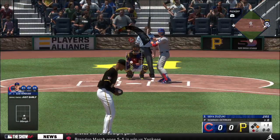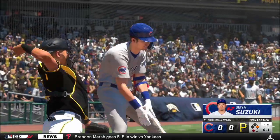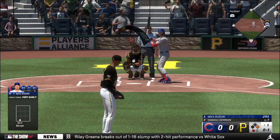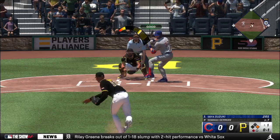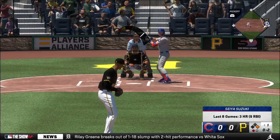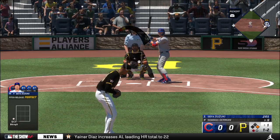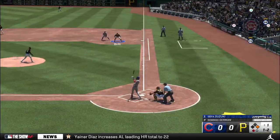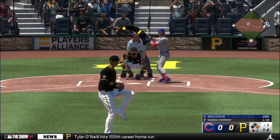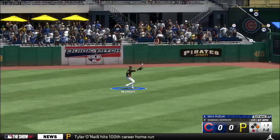Seiya Suzuki, the next Cub to hit. A little out front there as he swings through it. Swing and a miss, no balls, 2 strikes. Good eye right there, it's a good take. Here's a 1-2. That one to first, and it goes just foul. Kicks and deals. This one high in the air to left center. He makes the grab.